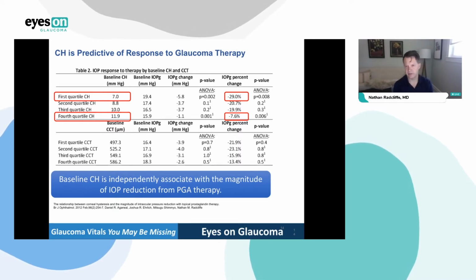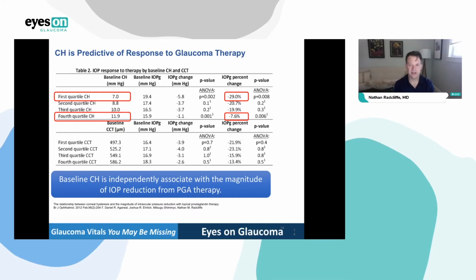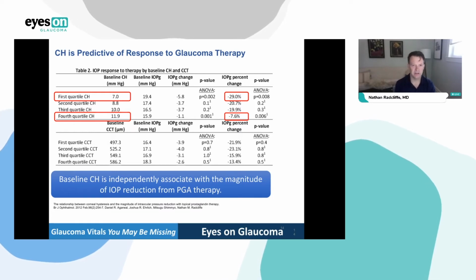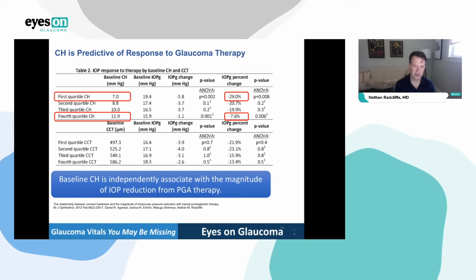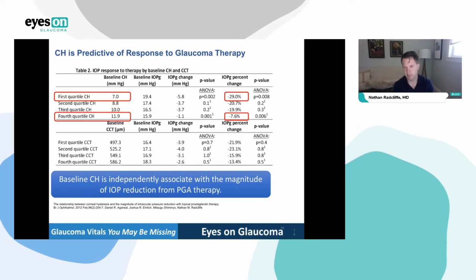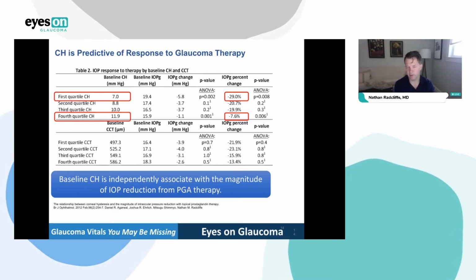The hysteresis of 7. So you get this huge release of pressure from the prostaglandin analog because the eye was stressed. In an eye with a higher hysteresis, the eye is sort of telling you, you know what, my load isn't that high, I'm not under tremendous biomechanical stress, and you put them on a drop and the eye sort of comes down a little bit, but nothing crazy. That's one way to look at it, and I think that explanation is accurate.